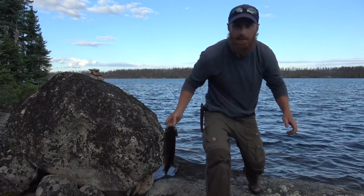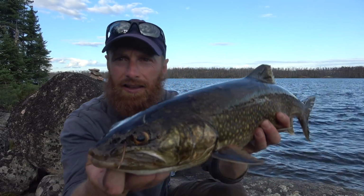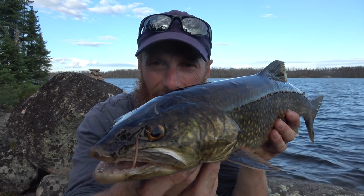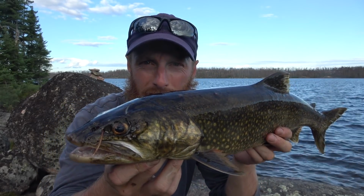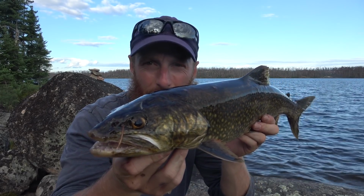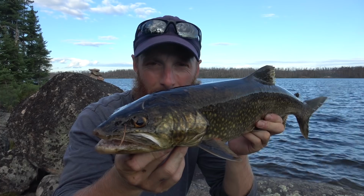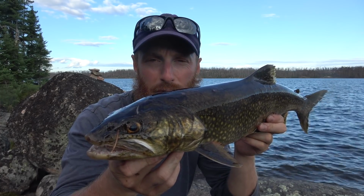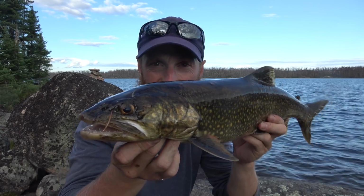Guys, today we're catching and cooking lake trout. Stick around, I'm going to show you how I caught this guy in Woodland Caribou Provincial Park. I'm being outfitted by Red Lake Outfitters. We got flown in and we're getting flown out and we're catching all sorts of fish. We're catching and cooking our way through Woodland Caribou Provincial Park. Stick around.